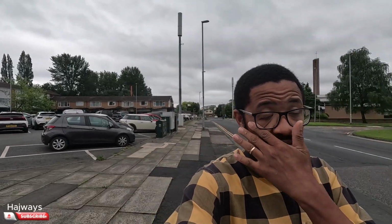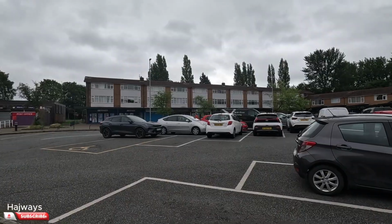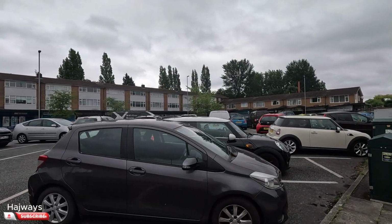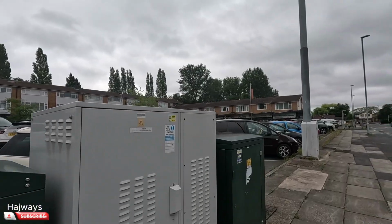Oh, my eyes are tearing. There's a lot of pollen at the moment. Though we are in the summer, there's a lot of pollen because it has rained and it's all green, and that's the price we have to pay for this good weather here in the city of Manchester.